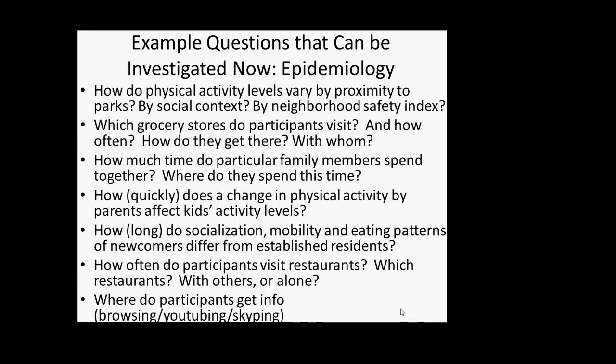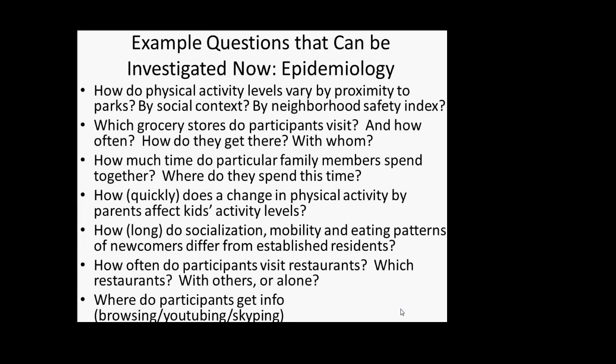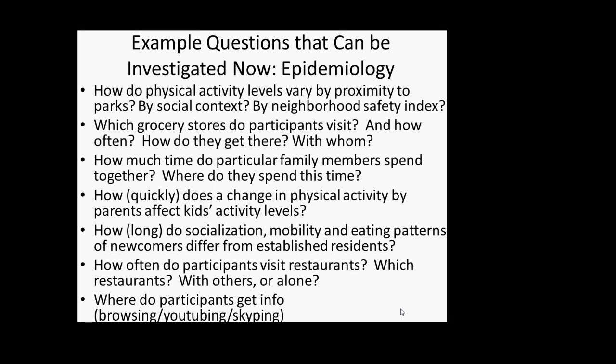Now, leveraging this data, there's a variety of types of questions that can be answered. I've alluded to some of them. For example, how do physical activity levels vary by proximity to amenities such as parks, or by social context or neighborhood safety? Which grocery stores do participants visit? How often and how do they get there? Is it by walking? Is it with cars? Is it in the context of other people? How much time do particularly family members spend together? How quickly does physical activity in kids change based on changes in physical activity in adults?